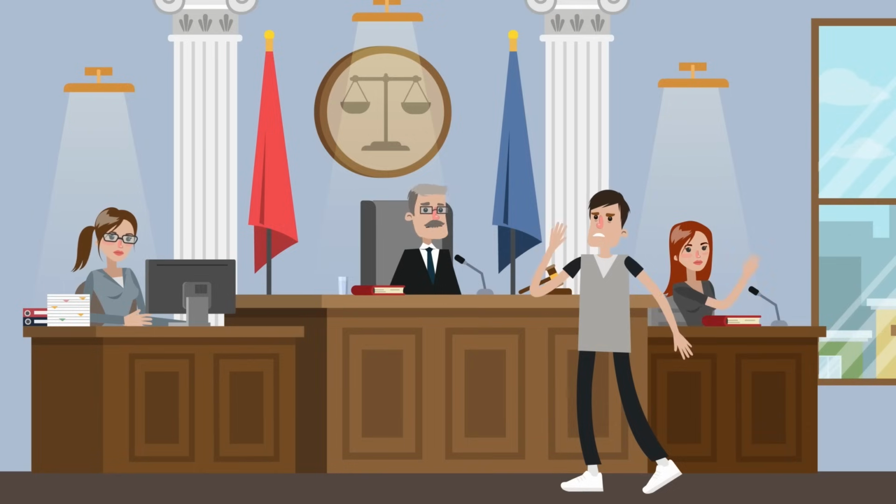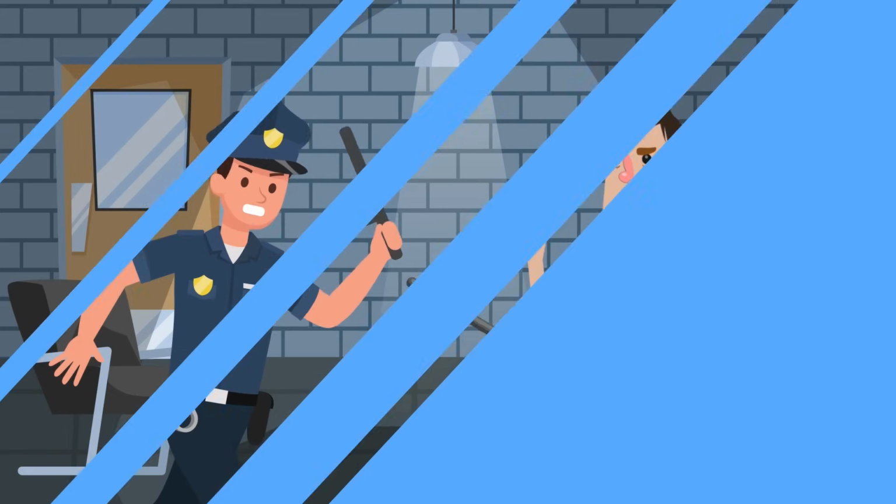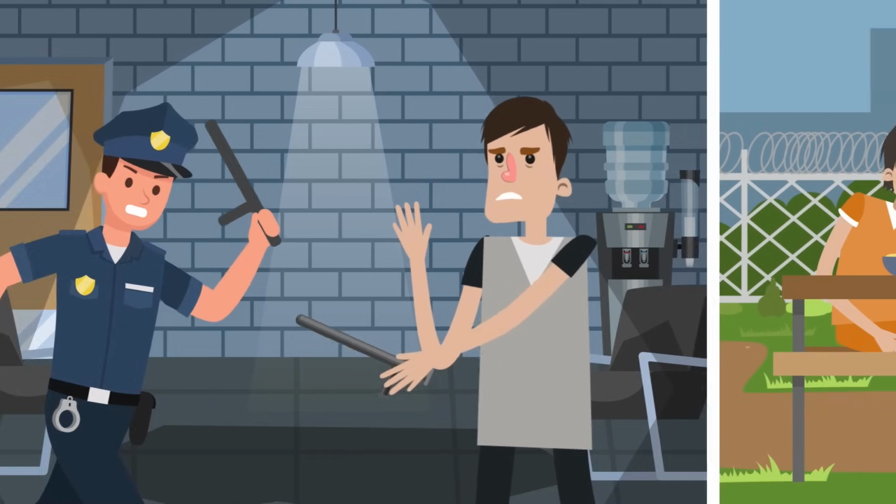Now, what does driving high, crashing your car into a jail, scaling its fence, and fighting back when you get caught get you? 3 felonies for criminal mischief, driving under the influence, and leaving the scene of a crash with property damage. Not to mention aggravated assault and battery on a law enforcement officer. In other words, it was really not pretty.